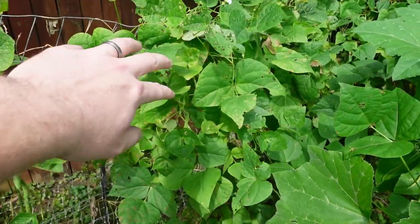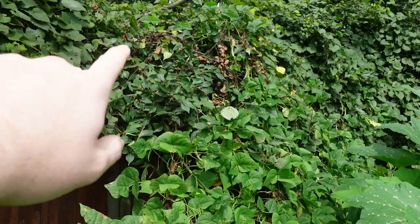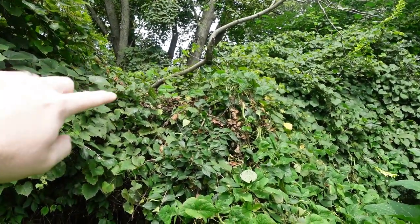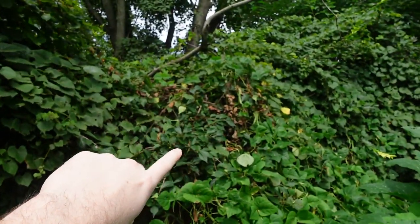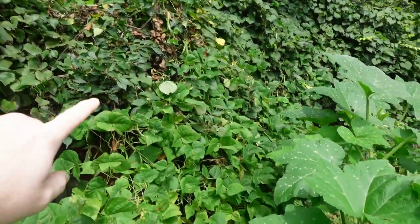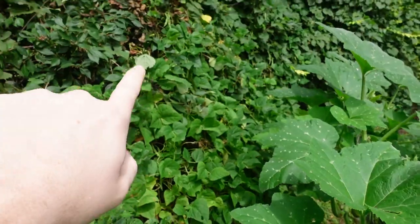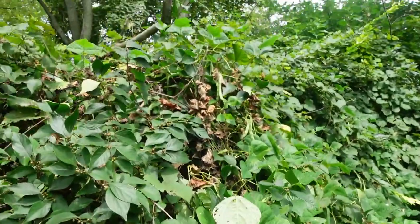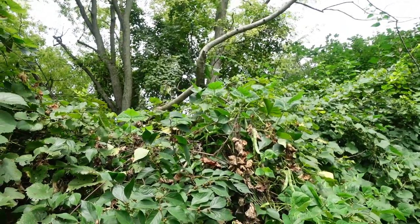These Blue Lake pole beans have been kind of funny. As you see, a little tree has fallen from our neighbor's property over on top of these vines and pressed these grapevines down over ours, and our beans have vined up inside of them. If I can get down here to show you, you can see we've got beans growing really high up in there.